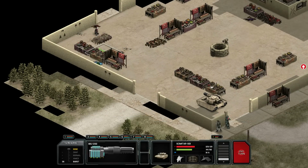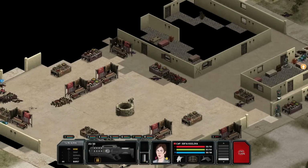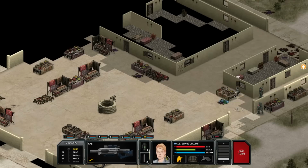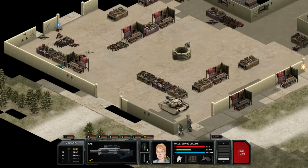Okay, let's obliterate. Haha! Another shot! Oh man, that thing survived a hail of fire from the Scimitar. Who's going to finish it off? Nope, that's not going to work. Can you get over there?